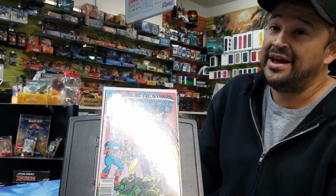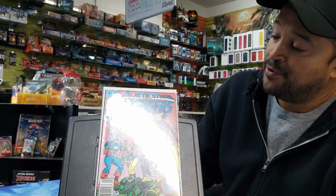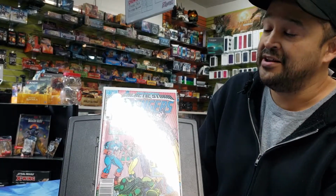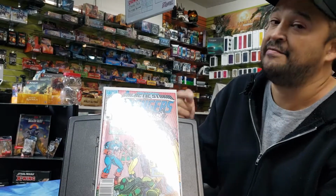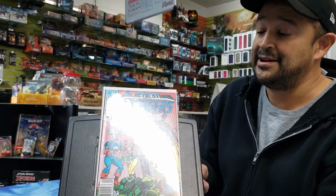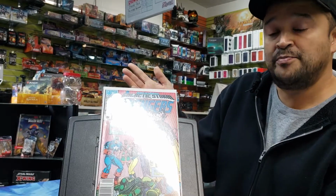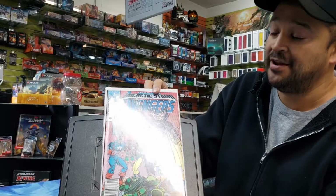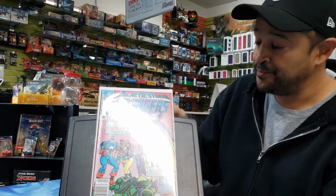But even if you were to do that, let's just say you own this book and you bought it for cover, right? How long did it take for this book to hit this value and for you to be able to sell it? Let's just say you found this book in a dollar bin before the announcement was made or during the announcement that was made.